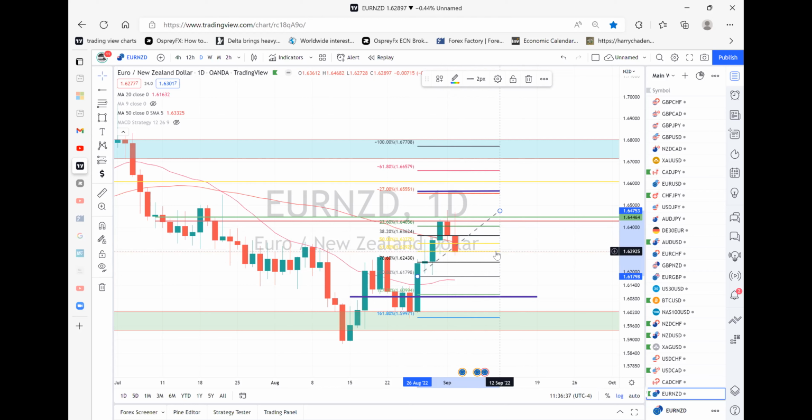I think I am going to be in EN. I like EN. I like the structure and I like the setup, right? This candle closed below the moving average, so we need this next daily candle to close. I like it to close above the moving average, right? Because I want to believe that this is a test of the 200 moving average and it'll keep going higher.